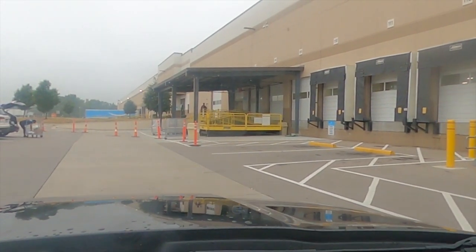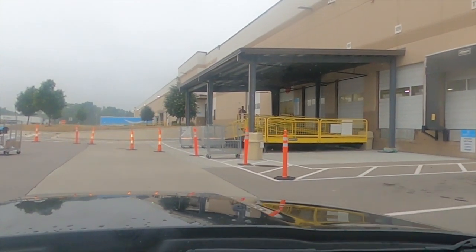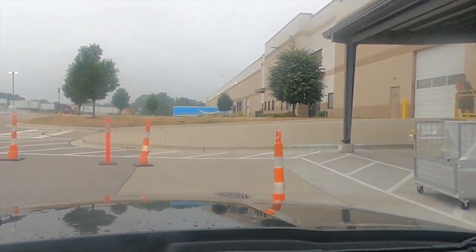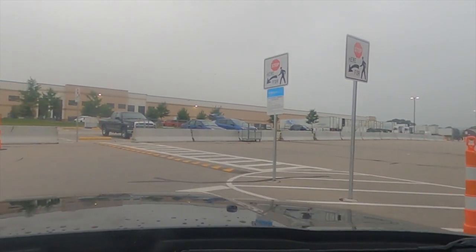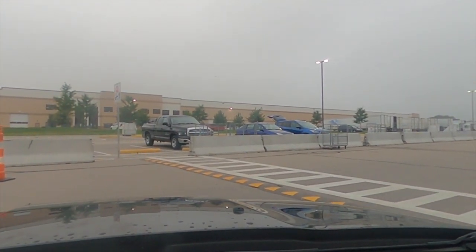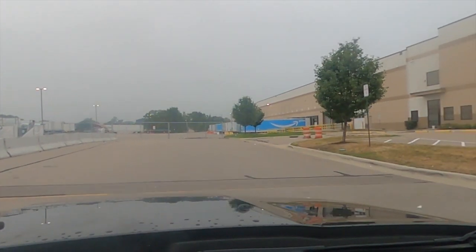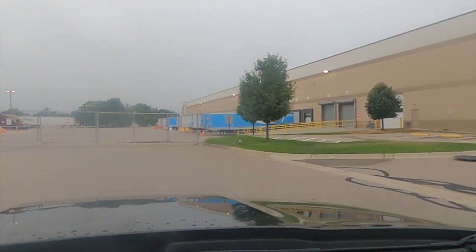It's different for every location. Before the pandemic, there was an entrance where we used to be able to pull our cars in and actually pull our cars inside of the actual warehouse. And then we would get our carts and then we would fill it up inside. We used to have to turn our cars off so that our gas is not filling the building. But since the pandemic, we have to load up outside now.